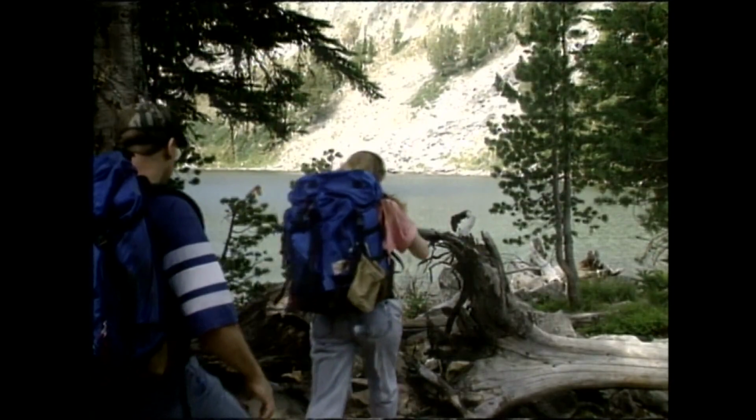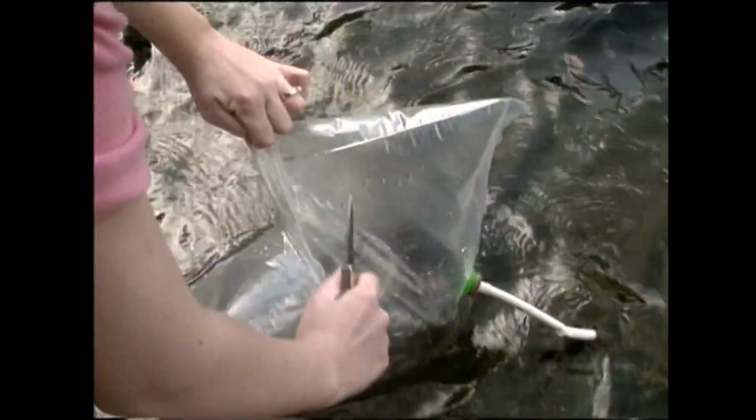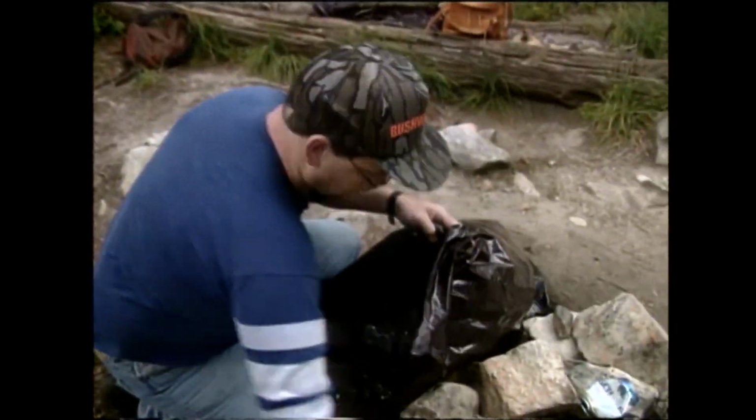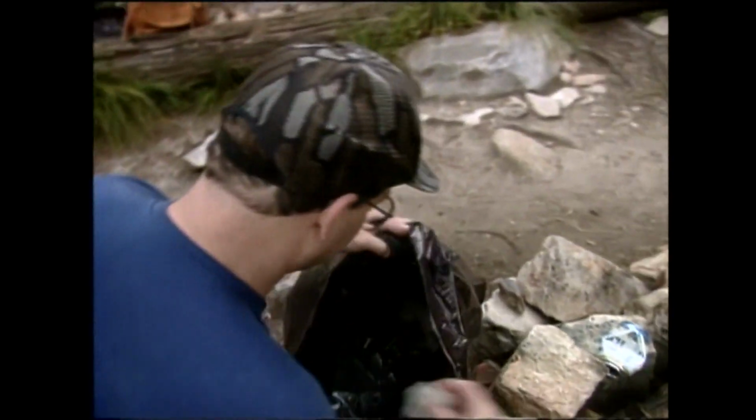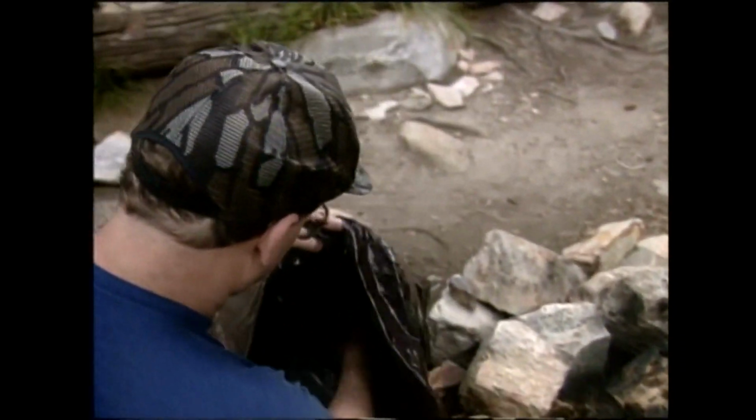This is a beautiful lake. 20 to 25 lakes are stocked each year by volunteers like Paul and Melanie. They are on the wrong end. There we go. Planting fish is just one undertaking of the volunteer program at Fish and Game. The projects vary, but the motivation remains the same: the conservation of Idaho's outdoors and wildlife.